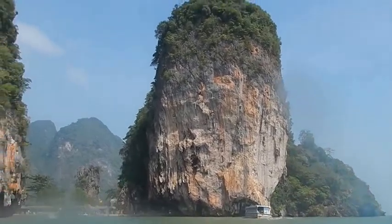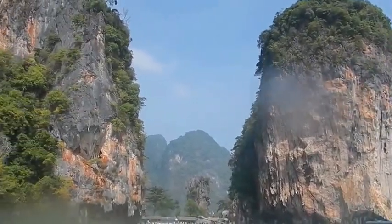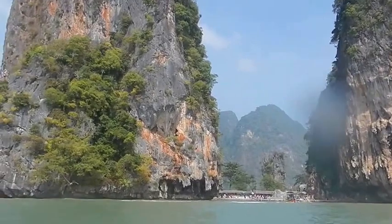Famous James Bond Island. Millions of dollars of tourist money made here.